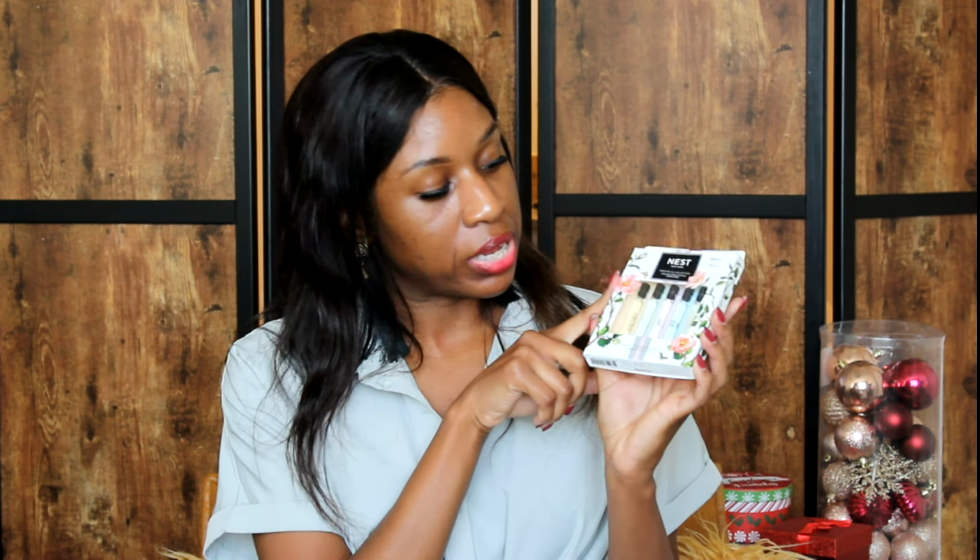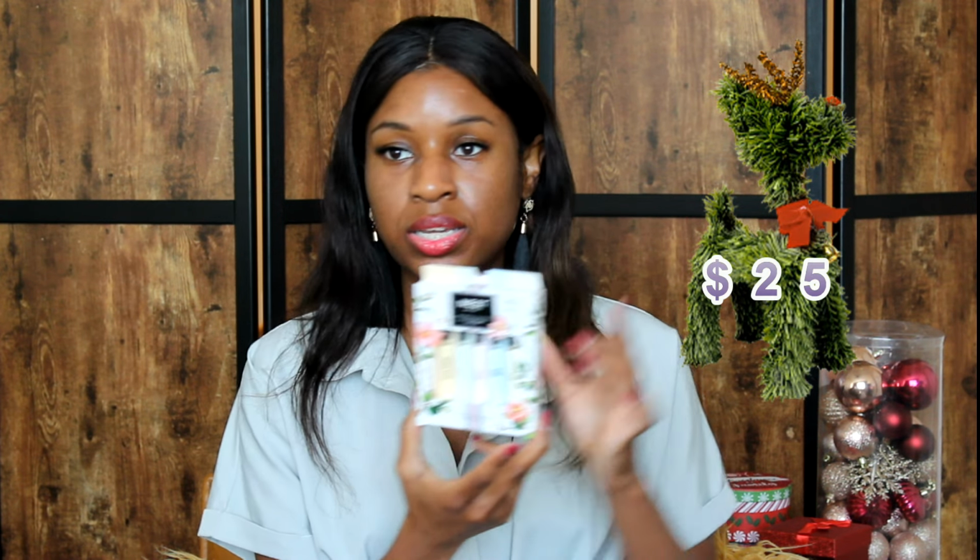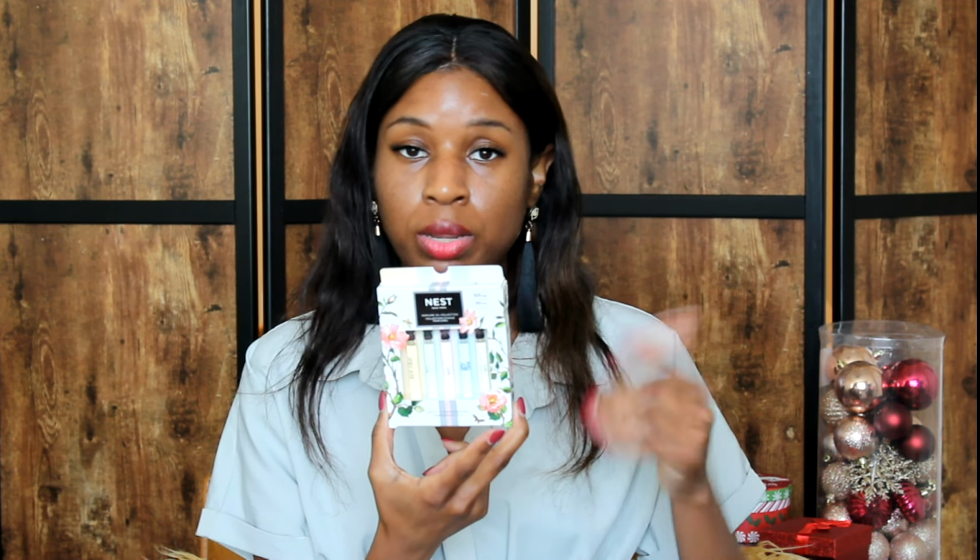This gift is perfect for the woman in your life who loves natural fragrances and who likes to test things out. Perhaps you don't know what fragrance to get them. This is perfect because it allows them to test it out. It's great as a stocking stuffer, and it was only $25. Nest fragrances can be pretty pricey. Even the small roller bottles are usually about $25. So with this one, you get 5 different scents, and you can try them all and find out what scent you like best. So this is item number one.